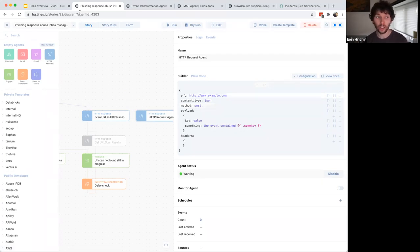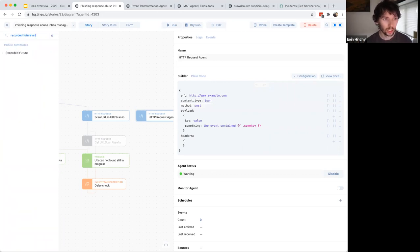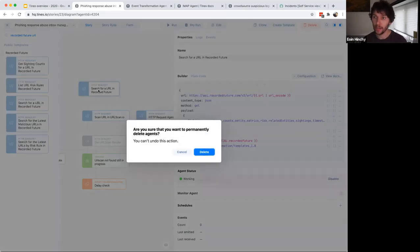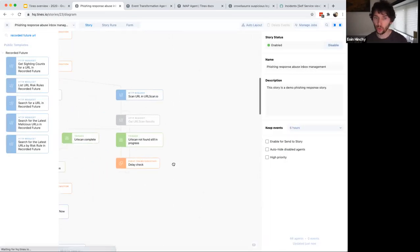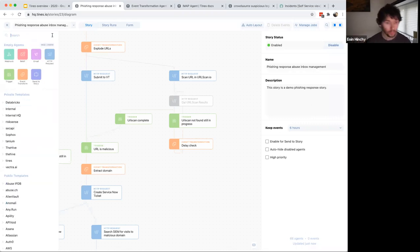Now, if you're using something like Hybrid Analysis, or let's say Recorded Future URL, chances are we already have an agent pre-configured. So search for URL and Recorded Future. So we have an agent that's pre-configured to make that request to Recorded Future. But again, you do not have to use the templates if you don't want to. And our customers love that because it provides them a huge amount of flexibility, and Tines is never the bottleneck.